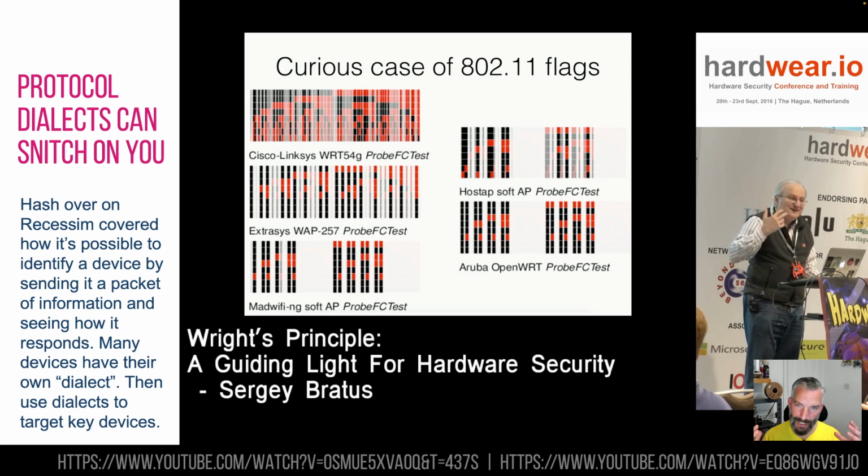So if you imagine sending a full packet of information with everything you could possibly say to a piece of hardware, and it just ignores a bunch of it, but sends back some replies to some of it, that almost echo signature is how you can identify different bits of hardware.